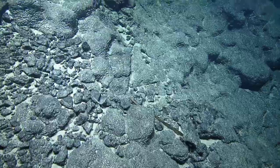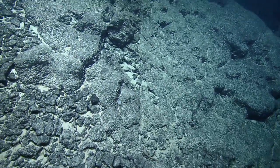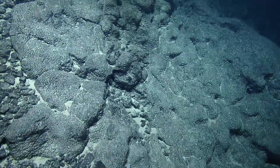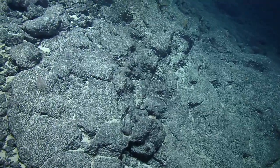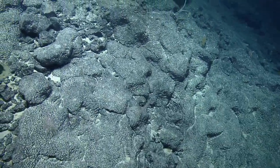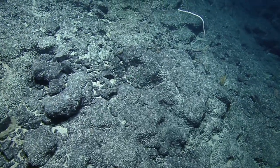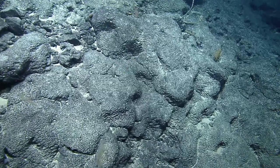We're almost to the end of our watch. 15 minutes. What was your favorite thing? We didn't see much this one. Sponge garden. Sponge garden was probably it, and the big shrimps. We got pretty good near the top. Yeah. For biology. Geology was great almost everywhere except for the sediments.